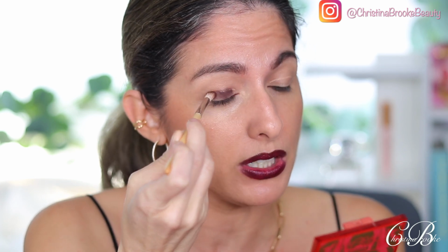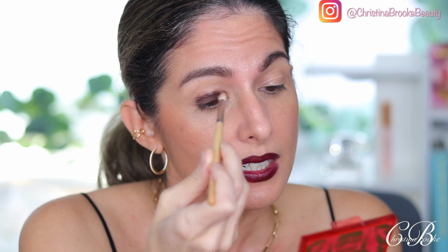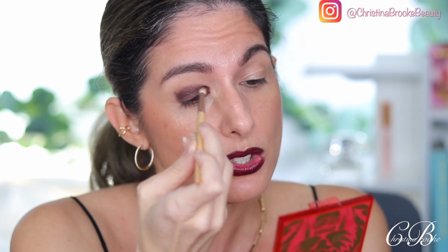I was going to do something very neutral on the eyes, but I feel like playing it up. I don't have anything to do today, and why not? I haven't done a smoky look. I think everything I've done so far has been kind of light. So let's do some smokiness.